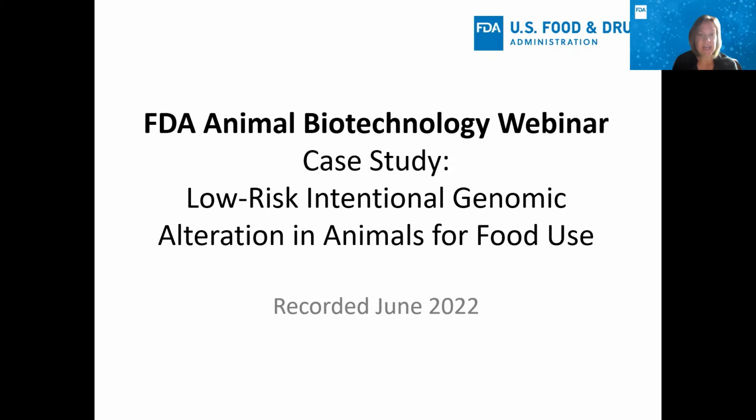Today's case study is intended to provide an understanding of the data and information FDA evaluated to support its low-risk determination, announced on March 7, 2022, for an intentional genomic alteration, or IGA, in genome-edited PRLR-SLICK cattle.